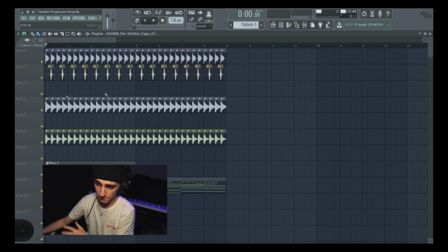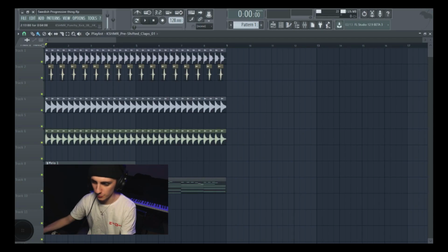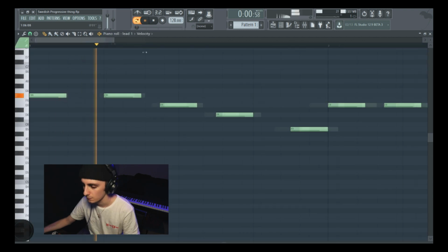Alright, so now we have the drums for the drop and 2 melodies. So, I guess you could say things are getting pretty serious. Alright, so now for each of these melodies, I'm going to start throwing in some more sounds for both of them.